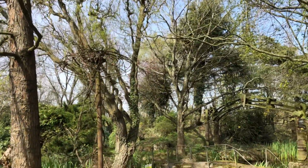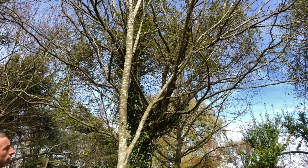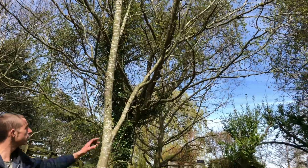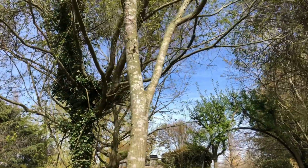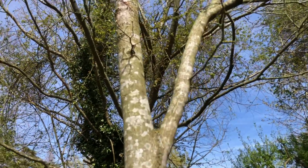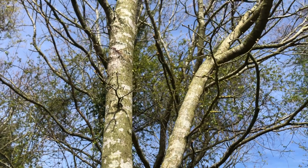And the other tree I like here is this golden elm. Just starting again to bud out. And this is really quite spectacular when they come out. I've got a couple in my greenhouse that are just in broken bud and out in the first leaf stage now.